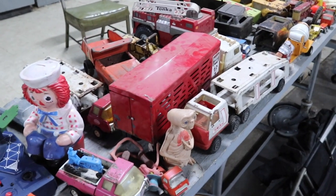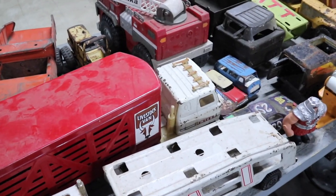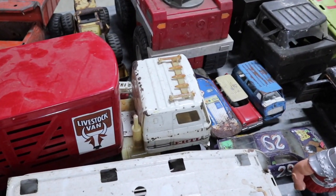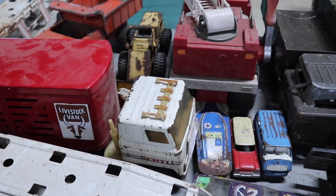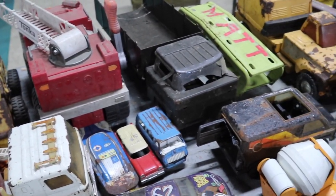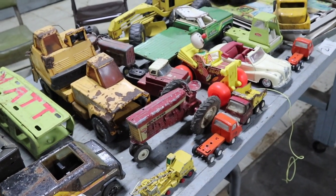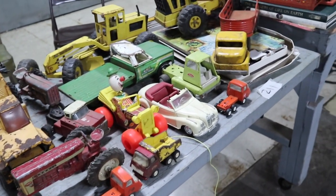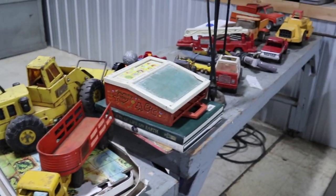So there's some pretty cool toys here. I'm going to have to look at some prices really fast. This Ertl livestock van has all of its horns and everything. It's not in perfect shape, but it's not broken, and it's pretty good. So I'll take a look at that. Some of these are played with a little harder than others. Condition makes a big difference on toys. So I'm going to be selective, but there are a few good ones here.